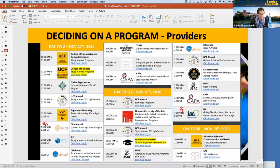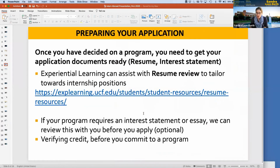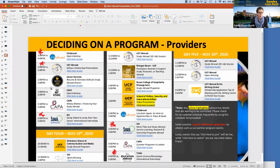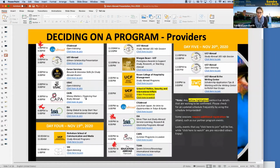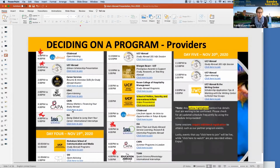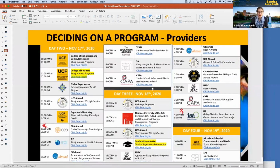As you can see, I've started off some of the key things that you might want to go to if you're looking at provider sessions. There is the CEA Abroad one that I mentioned, and then on November 18th, at 4 p.m., you can see ISA is doing something on international internships.